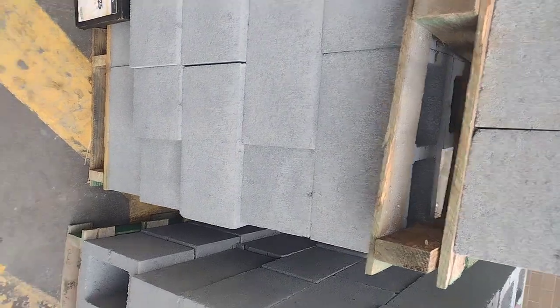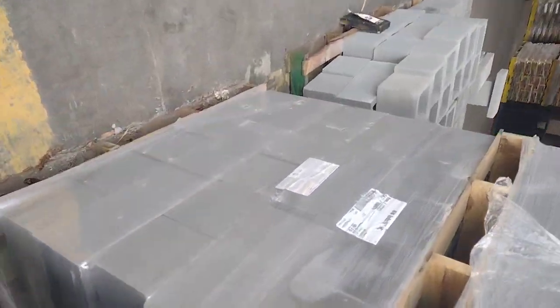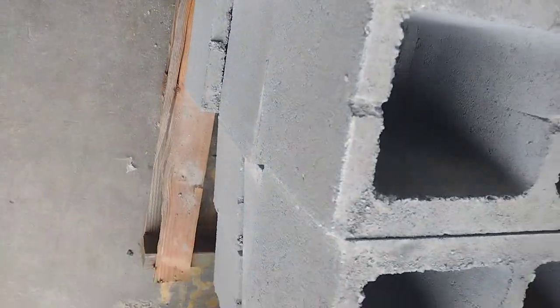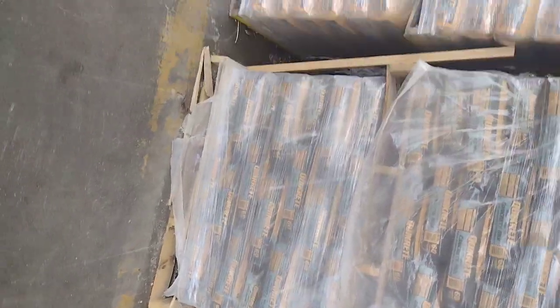225, that's 225. Now these here are 8x8s by 10 inches. These here are 8x8x16, 225. And we got Quikrete right here, which is the 80-pound bag, 60 pounds in the 80 pounds.